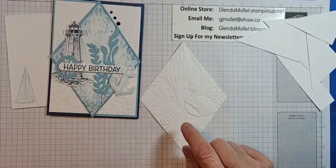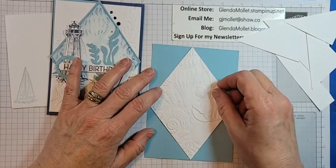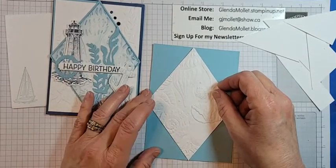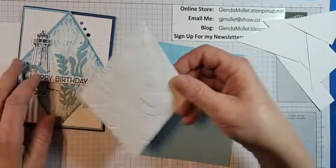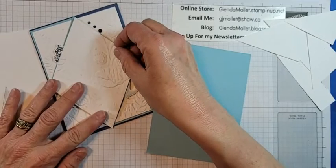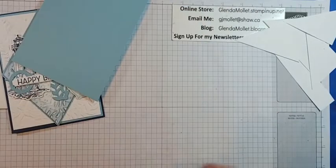Okay, so now I'm going to put this onto the blue. But apparently, did I make this too big? Uh-oh. I did. I made it too big.